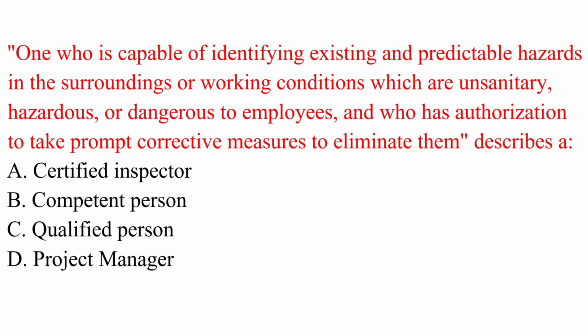Question: One who is capable of identifying existing and predictable hazards in the surroundings or working conditions which are unsanitary, hazardous, or dangerous to employees, and who has authorization to take prompt corrective measures to eliminate them describes a: A. Certified inspector. B. Competent person. C. Qualified person. D. Project manager. Answer: B. Competent person.